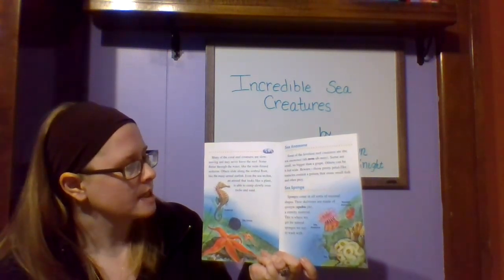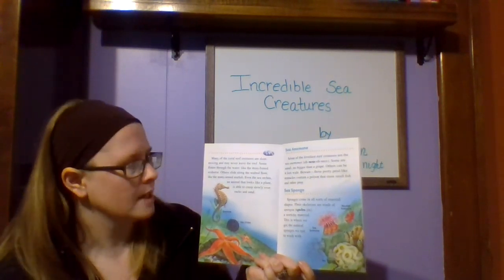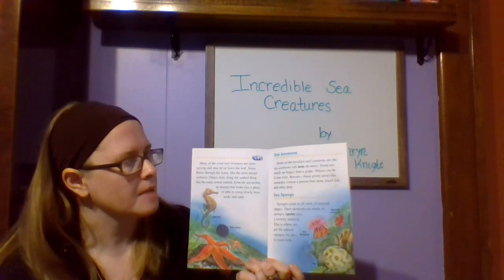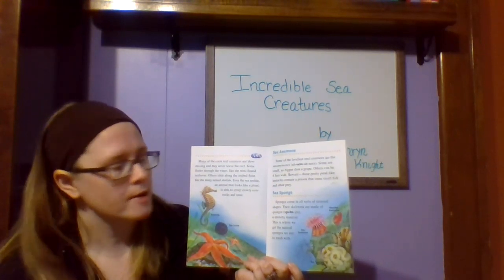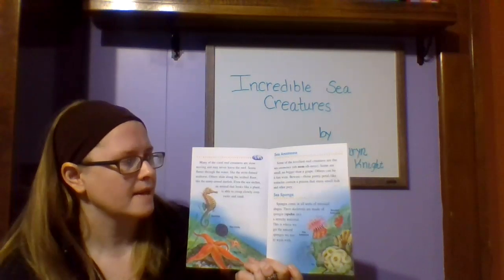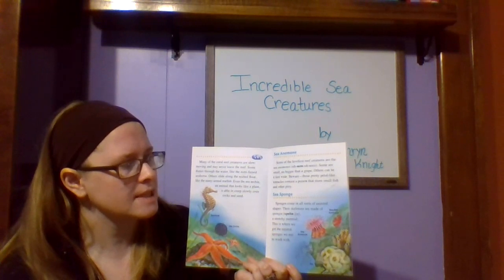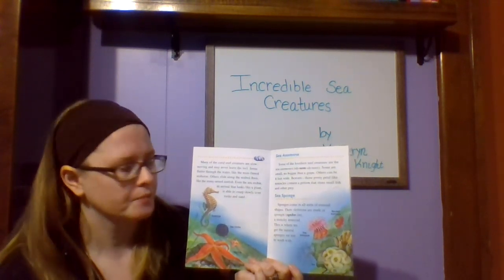Even the sea urchin, an animal that looks like a plant, is able to creep slowly over the rocks and sand. A sea anemone. Some of the loveliest reef creatures are the sea anemones. Some are small, no bigger than a grape. Others can be up to 6 feet wide. Beware though, those pretty little petal-like tentacles contain a poison that stuns small fish and other prey.